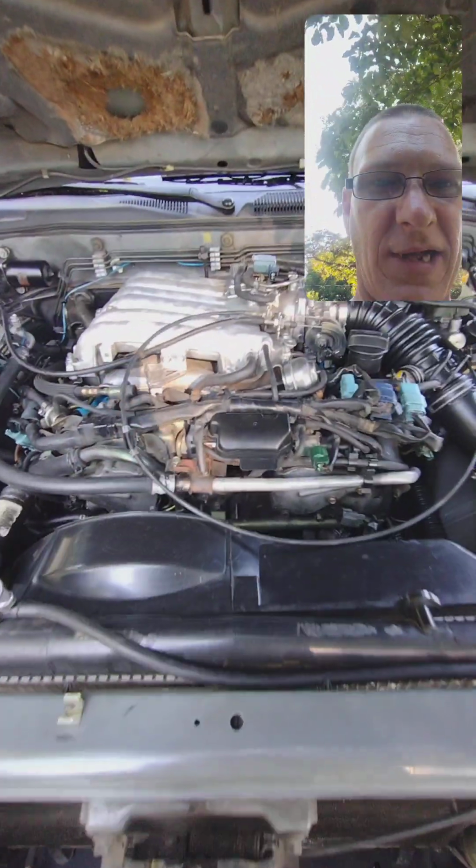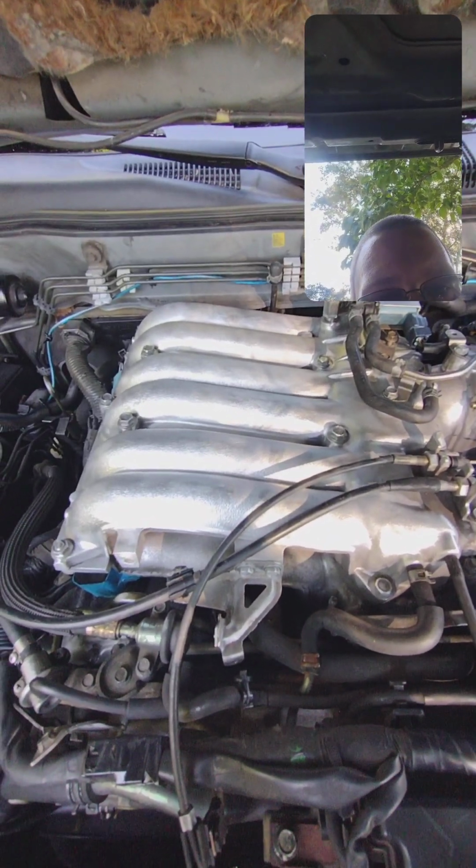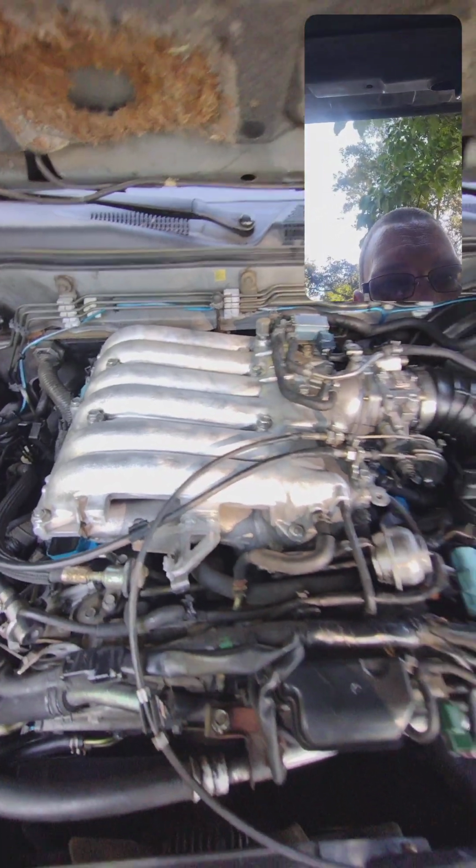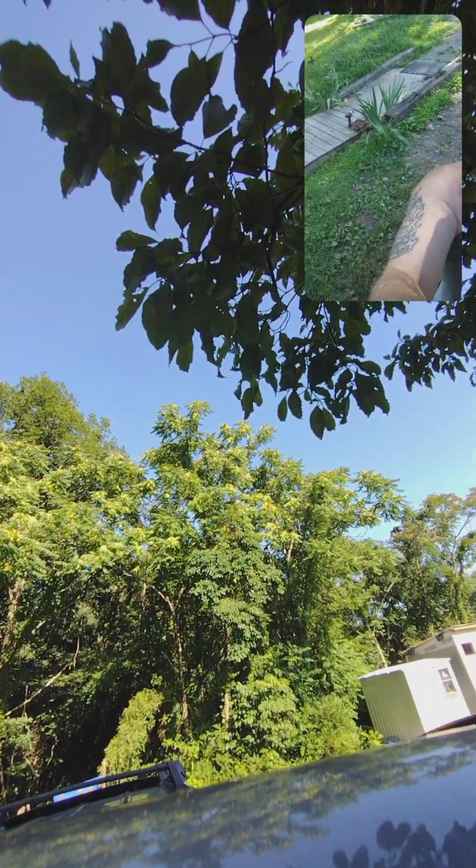Their mouths normally drop. And I cleaned up the intake here. It was all dirty and rusty looking and everything. I got everything cleaned up nice. Took the face of the grill off because I didn't really like it. I just installed a new sticker, but hold on, I'll let you see it.